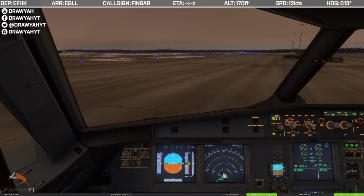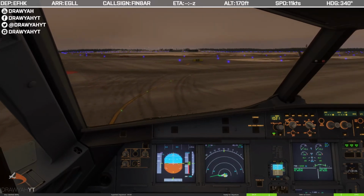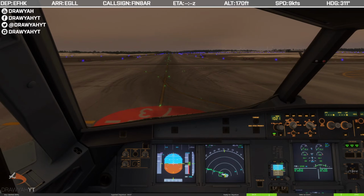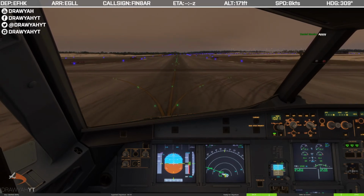Make a left up here. Cross 04 right, 22 left. There's no traffic, just walk on the way by there. Nothing on the runway. That is good.